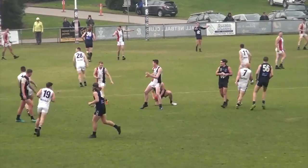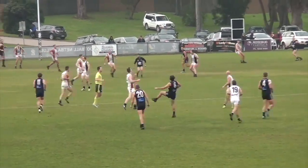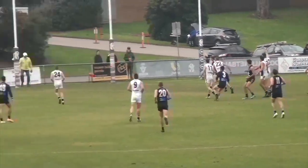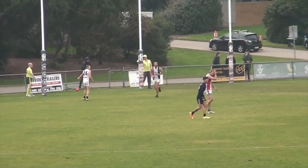Player taken down behind in a tackle. Way too slow. He was loitering on that occasion, Joseph Fisher. Free kick goes to Rosebud. They kick it long inside 50. No mark taken. Cummins is down there. And then a hurried shot at goal. Wobbly shot at goal. Just misses to the right-hand side.